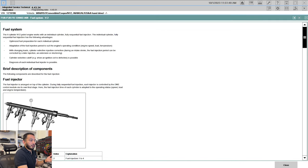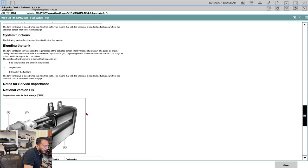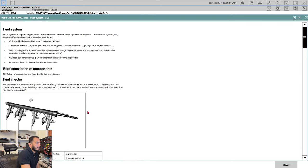It's going to tell you what injectors this vehicle uses. Let's see, which injector is controlled. So this is an N12. I'm not sure, they don't look like GDI. I'm trying to scroll down because it says sequential. Let me see, the fuel injectors are arranged on top of the cylinder, fully sequential for injection. Each injector is controlled by the DME control module via its own final stage. Here the fuel injection time in each cylinder is adapted to the operating status. It's not really telling me if they're GDI or not, but we'll go there for how we can find that out. It's pretty easy.